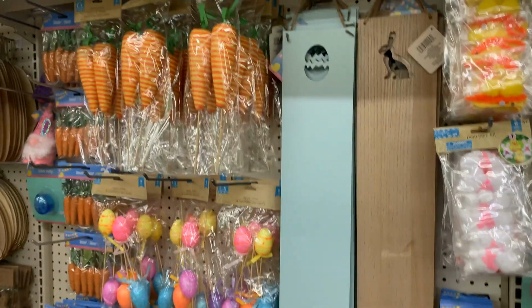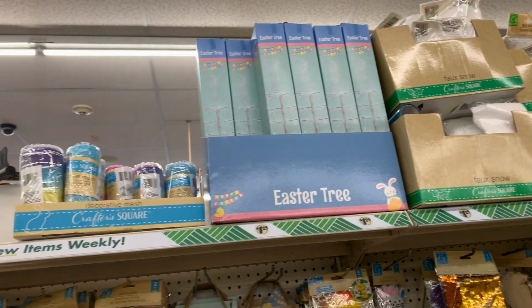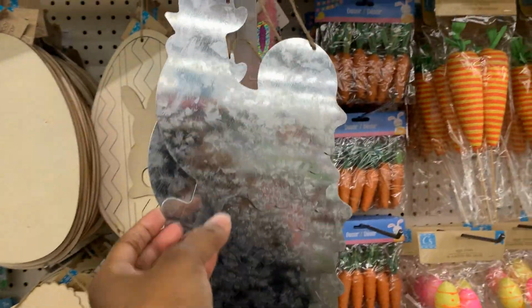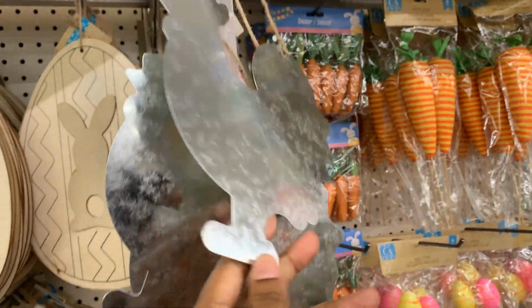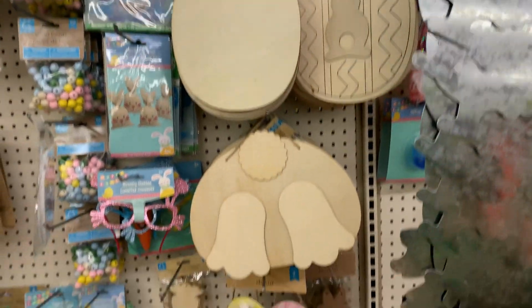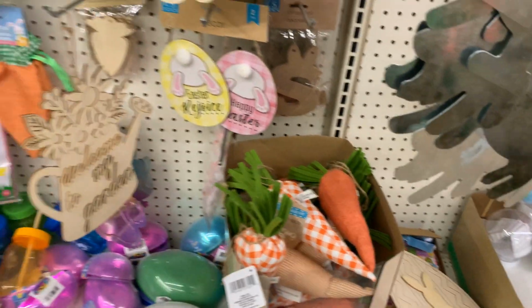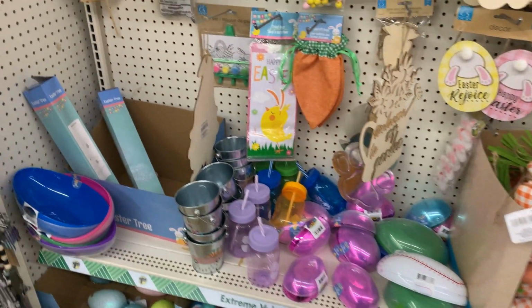So like I said, just constantly check and you might find something that you were looking for and it'll come back. I saw the trees. I haven't seen the trees all this time and I saw the trees today. This I think maybe it was out of place. It's a little rooster, but just so many different decor, crafting items.